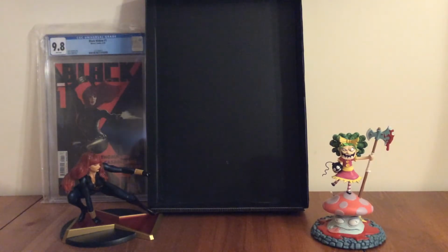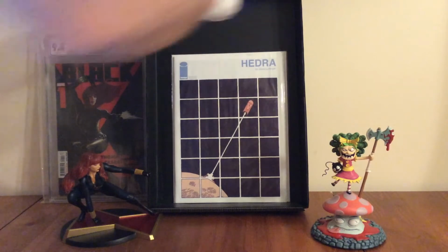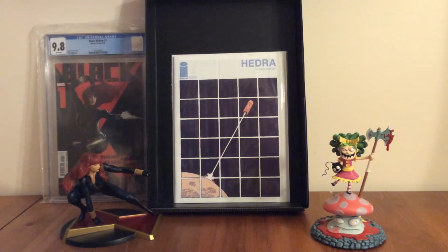Okay, right, I'm going to show some raw books now. Okay, the next one I have to show is this one. Here we have Hedra #1. And this was an Eisner Award nominee in 2021 for Best Single Issue Story.